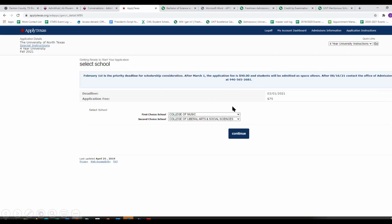So once you've selected the school and the type of application, you'll get information about the application deadline, the application fee if there is one, as well as you will be asked to select your first choice school and your second choice school. Now, for UNT, this is how we have all of our degree programs lined up.